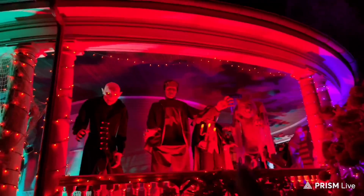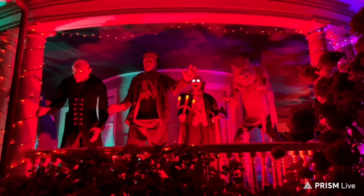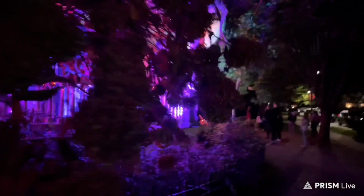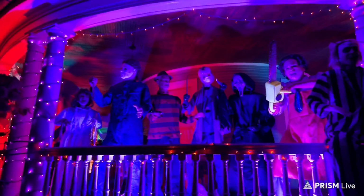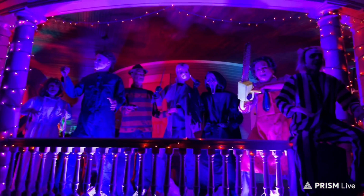This is like the best thing ever, man. This is like the best Halloween decorations I've ever seen in my life. Like really the best, man. I've never seen any Halloween decoration like this. Out of all the Halloween decorations I've seen, especially here in New York City, this is the best so far. This is seriously the best Halloween decorations I've seen so far here.